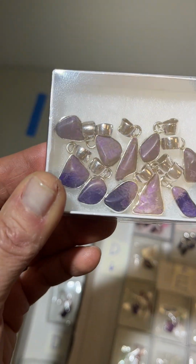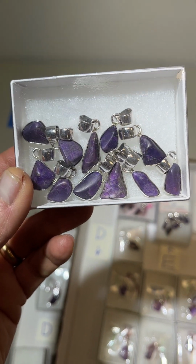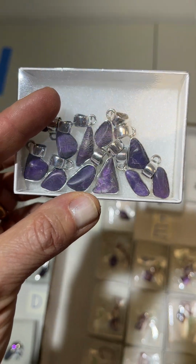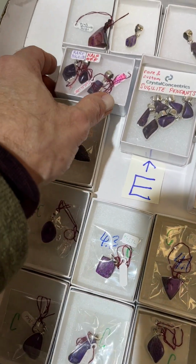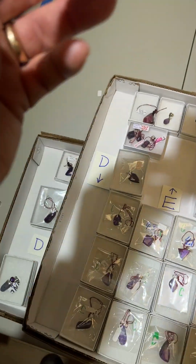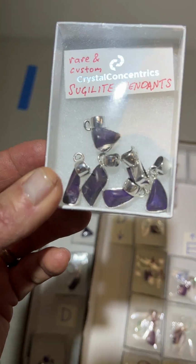And they're quite beautiful. They're little sort of tumbles with flat backs that got nice solid bezels put around them. And they've got good color. And these here are less. These are less than those. The difference in color becomes apparent when you pull it up. These are a little bit darker, but still nice.